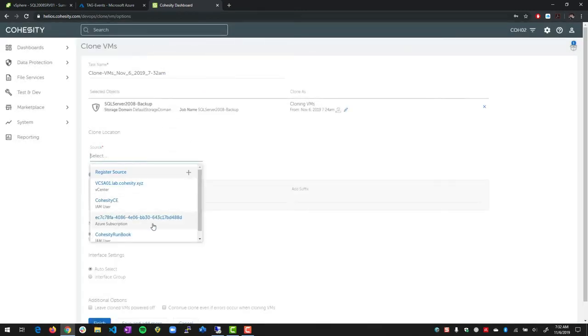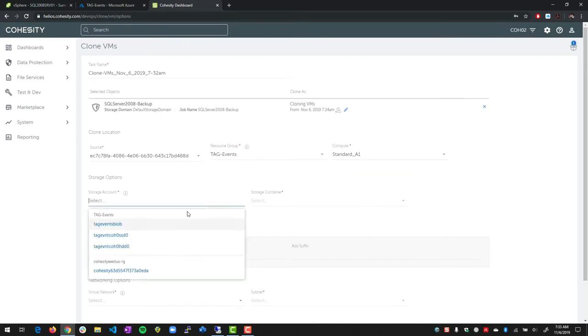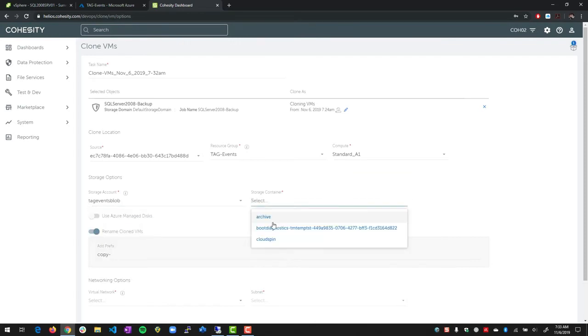Now, I do have a registered subscription to Azure. Again, things had to be pre-configured so that I can determine where this workload is going. So I have a resource group, and now I can select the compute type that I want this to run. In this case, we do have a good selection of either DS1, DS2, DS3. I'm just going to make this one of the old school A1s, so something more of a 1 vCPU, 2 gig of memory solution. Now I'm selecting my storage account and my container, which I named CloudSpin.